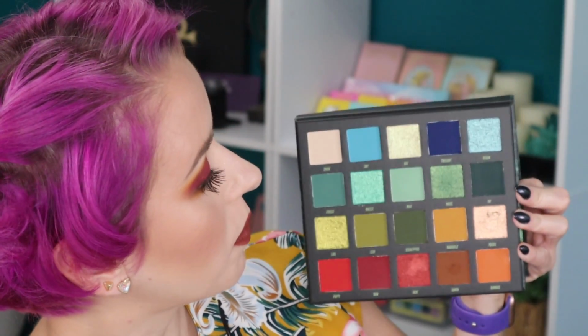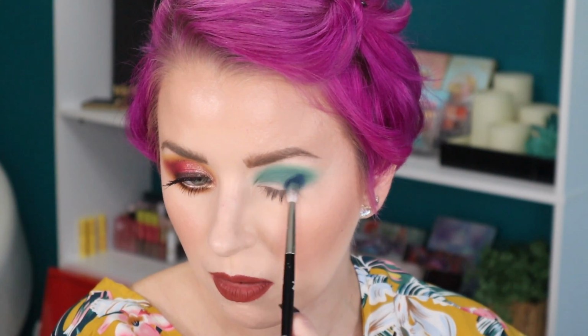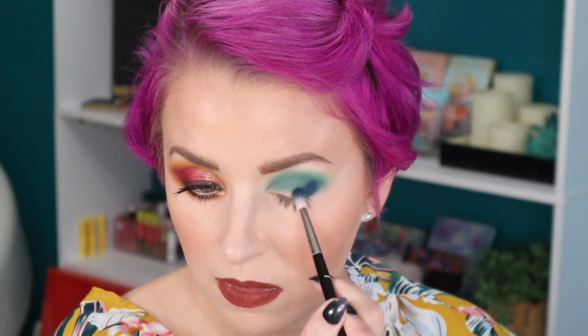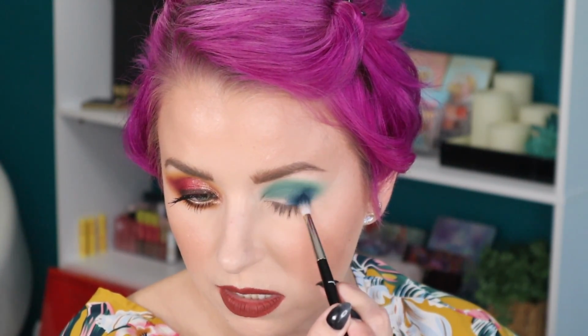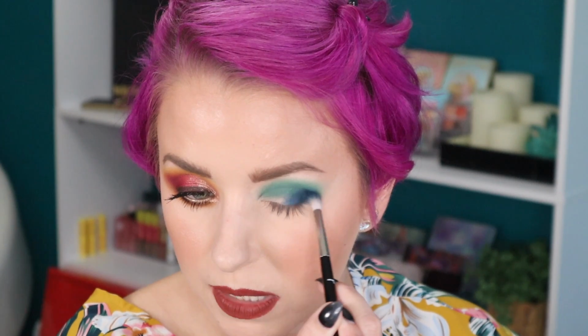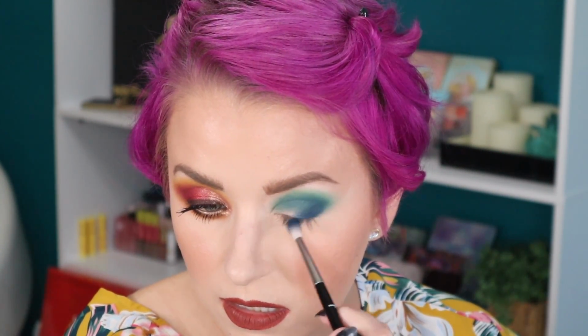All right, same Rephr 14, and I'm gonna go in with the shade Twilight up here. I'm gonna be focusing that on the outer corner. I'm also going to be taking it on the lower part of the crease just to really deepen up the crease right in here. Wow, that looks really good. I'm getting a really good blend with these. Love it, love it, love it.